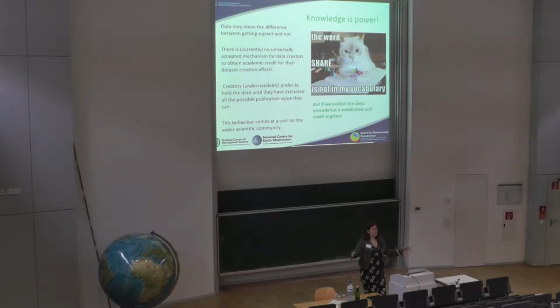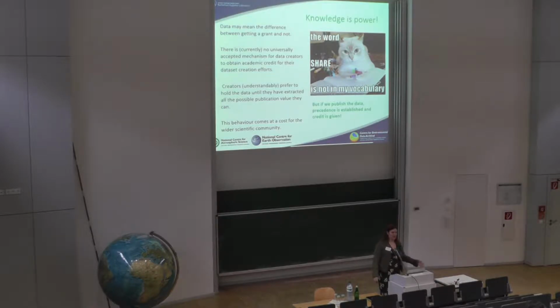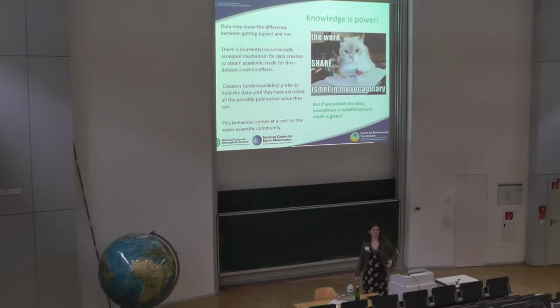Data is also a main driver in getting research funding. If you have a data set and you're sitting on it, that can make all the difference between your research group getting funding and somebody else's research group getting funding. And because we don't have any universally accepted mechanism for data creators to get academic credit for their work, there's this tendency for researchers to hoard their data until they can extract the maximum publication value out of it. And this is bad for science as a whole.